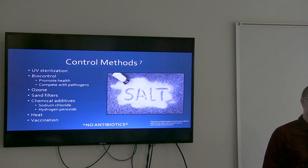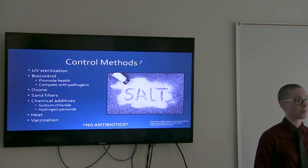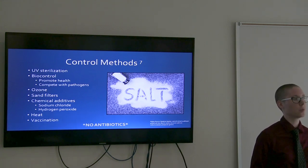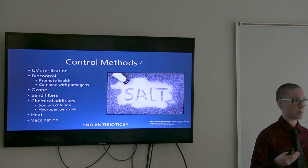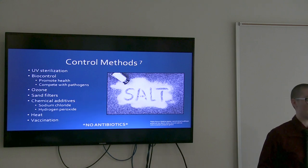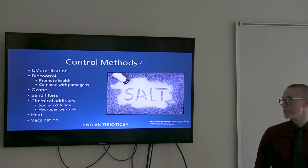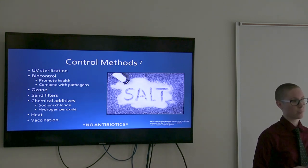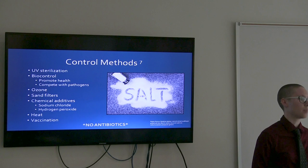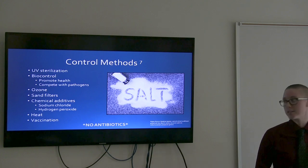There are numerous chemical additives you can put in a system, some of them being sodium chloride, hydrogen peroxide, there's a bunch of other chemicals. The issue with chemicals is you have to be careful when you're working in aquaponics, because something that might be safe for an aquaculture system could harm the plants, and vice versa. So you have to make sure that A, it's a legal chemical, because some have been made illegal for various reasons, and that it's safe for both organisms. Heat is another option, and there are vaccines available for the fish for certain bacteria and viruses.